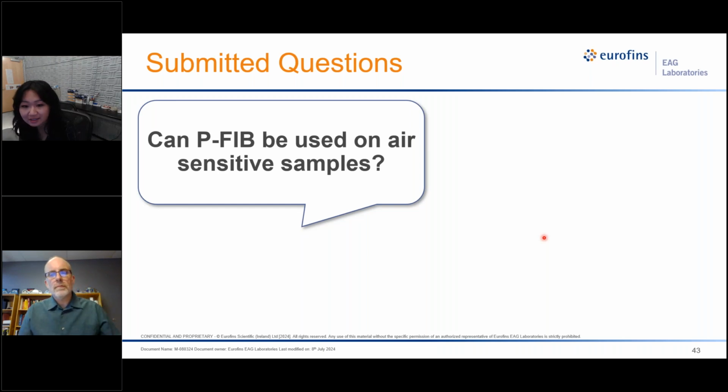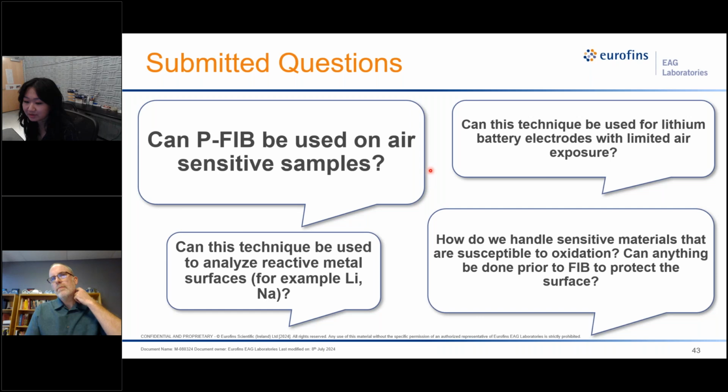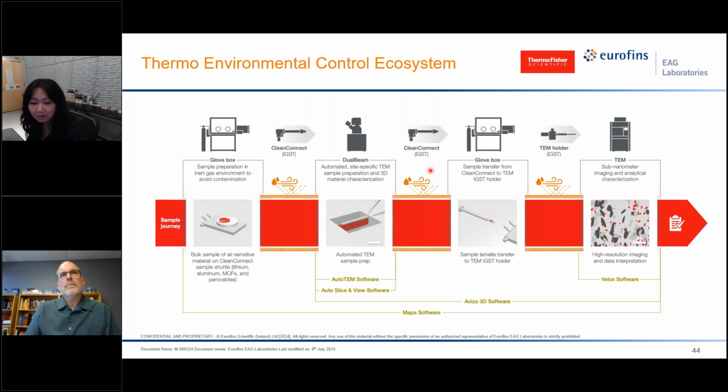So the next series of questions is about PFIB capabilities for air sensitive samples, such as battery materials, very reactive elements such as lithium and sodium, or other materials that are very susceptible to oxidation. So with our Plasma FIB system, we do have the Thermo Fisher Clean Connect, which can attach to a glove box. So essentially you can, under inert gas, mount your sample and prepare it for dual beam analysis. Then we can load it into the Clean Connect still under inert gas and pump it down to vacuum through the dual beam chamber and load it in.